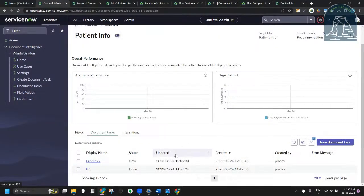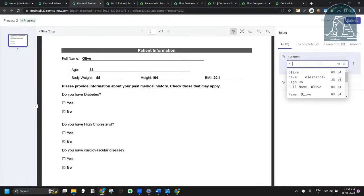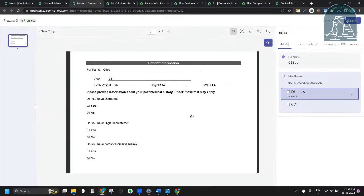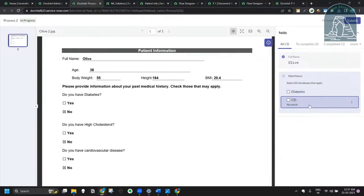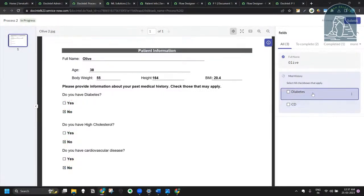Gotcha. And as soon as the processing is successful, we are able to see the process to record that's created. You can see it just opened up, and maybe if I type olive, that's coming up. For diabetic, let's see if we have show all checkboxes. Okay, so it's showing all checkboxes. So cardiovascular, it's no, so we can keep it like this.